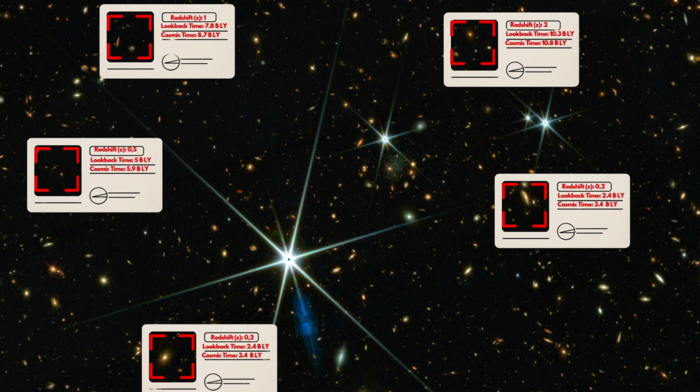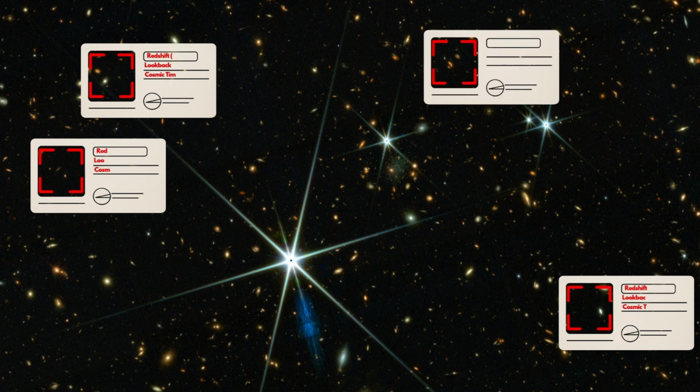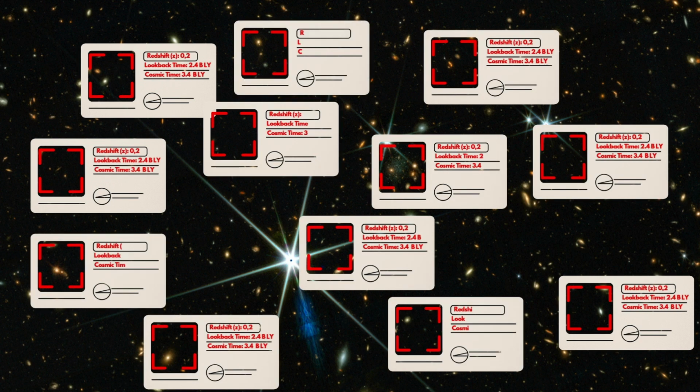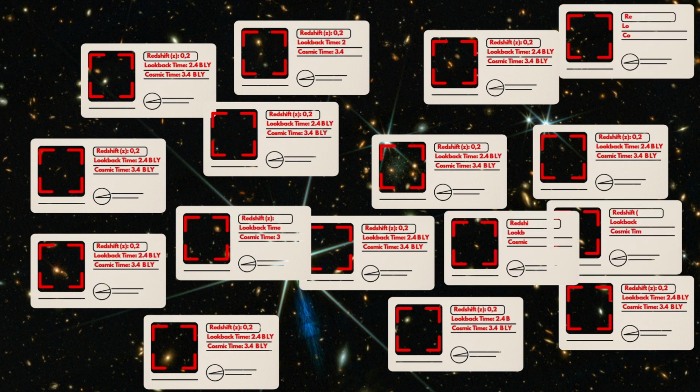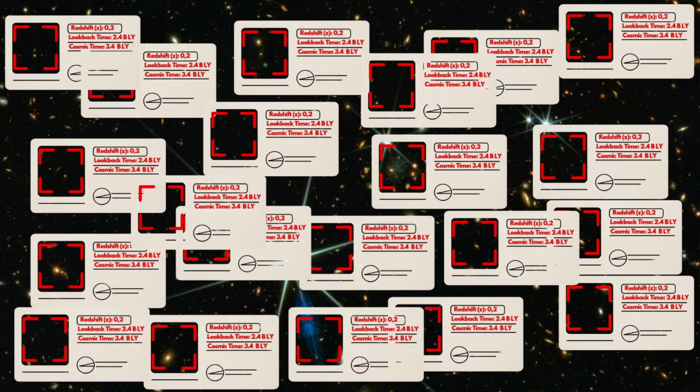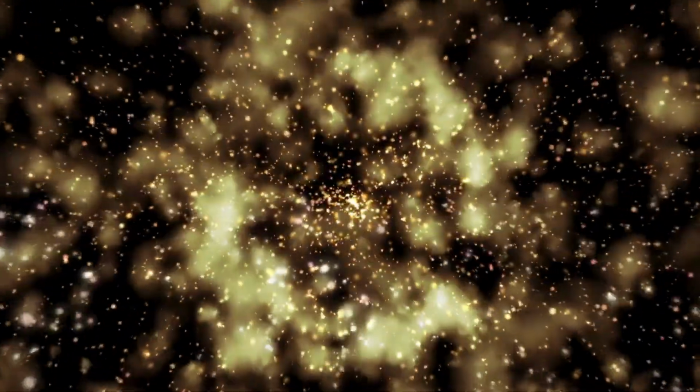Each card includes not just a photo, but its distance from us, hence its age via redshift value, its star formation rate, morphological type, and total stellar mass. This detailed data set for objects is an invaluable treasure for comparing the evolution of the universe across different epochs and understanding which types of galaxies formed, when, and how.